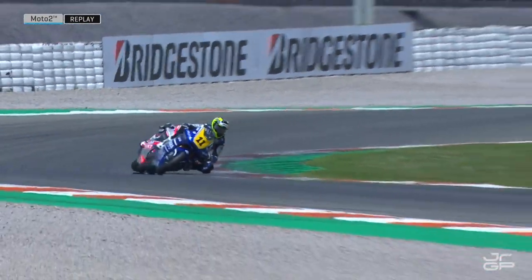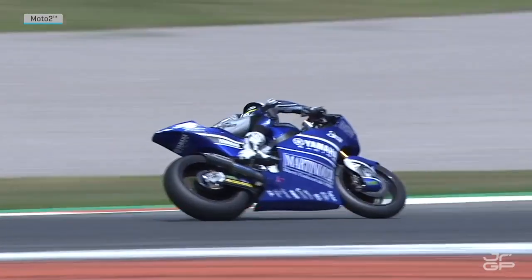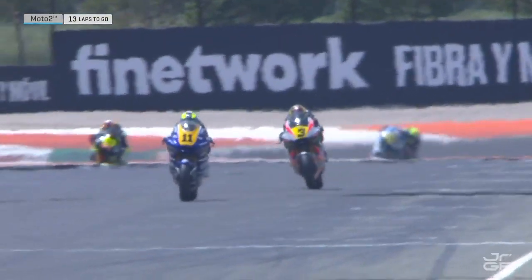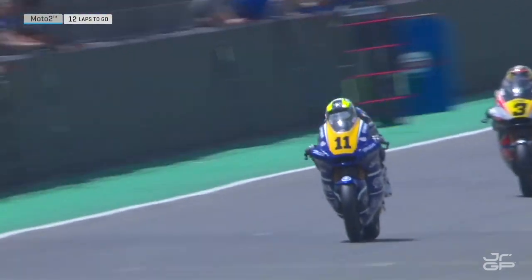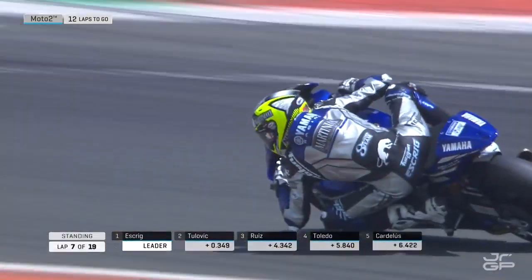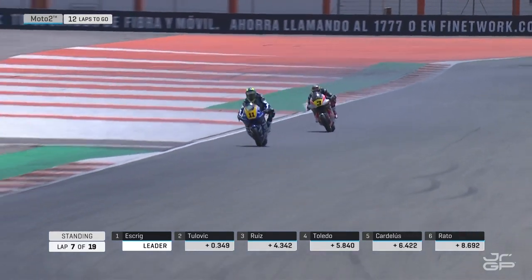I remember, that is weird. There was once upon a time a MotoGP race with a certain Alex Barros and Valentino Rossi doing the exact same thing here at Valencia. So, yeah, maybe they're just 20 years on, bringing that out to play as well. So it's a very weird thing that's going on here between Escrig and Tulevic. So, yeah, they've got a huge gap over the rest of the field, which has now come down to 4 seconds. Well, I'm not surprised. They were just celebrating like it was the last lap.